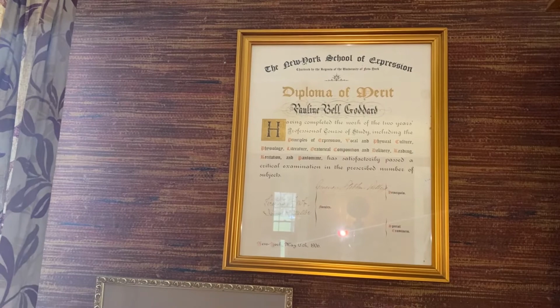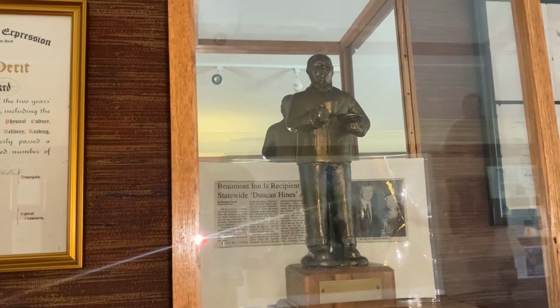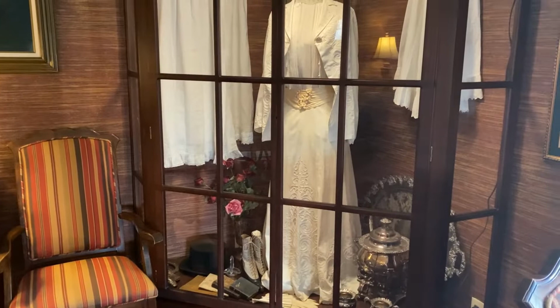One of the diplomas. Marriage certificate. Yeah, Beaumont Inn. Again, Duncan Hines Award and Betty Crocker. They're mentioned several times back in the 1930s and 40s from the school. A nice wedding dress from the 1920s.